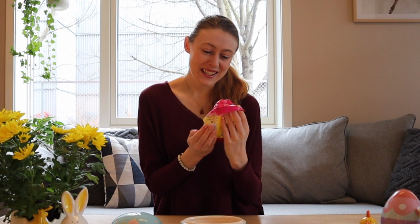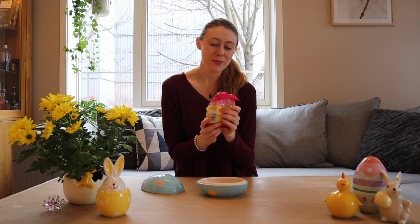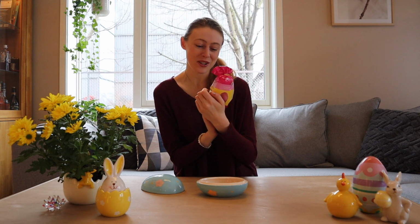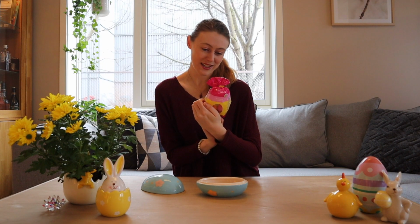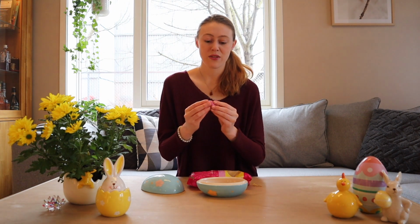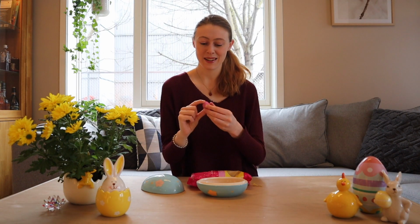It says it is a marzipan egg. I think this also might be sold in other European locations because some of the writing is in Danish and Swedish and Norwegian. I even think there's some German on here. But yeah, it says it is a marzipan egg with dark chocolate. So let's try it. I don't think they have different flavors, but I still want to have a pink one. This is what it looks like. It's pretty big.